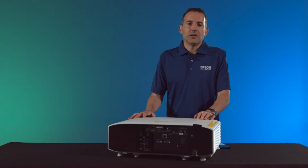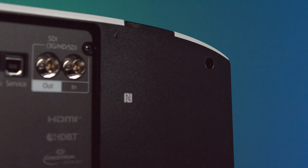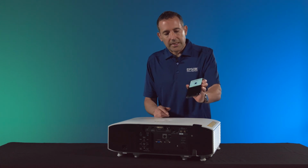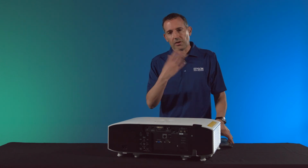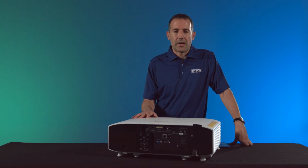All right, so let's take a look at the interface panel on the back of the projector. To the right here, you have the NFC scan area where you can take your mobile app and press scan and just place your mobile phone there, and then you've read the settings of the projector. You can also write your settings to the projector as well, and the projector doesn't have to be powered on.